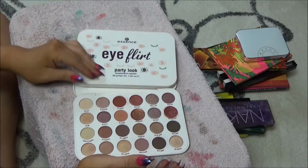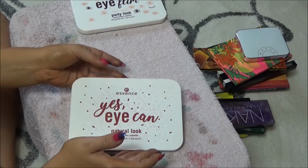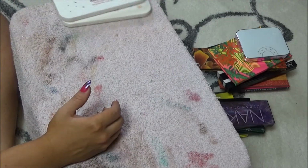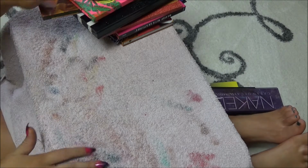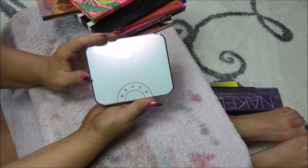So I have pretty much said the Flirt Party look is going, and then the Yes I Can natural look eyeshadow palette is going. Sorry guys, it looks like you're gonna have to stare at my feet a little bit, just because my feet hurt from all of this palette looking, but pay attention to my palette.